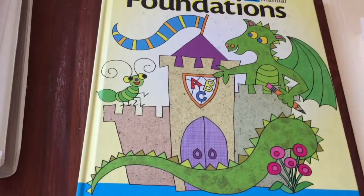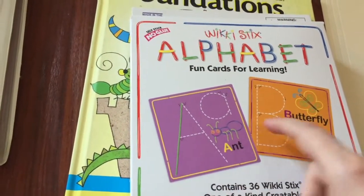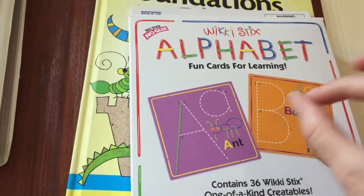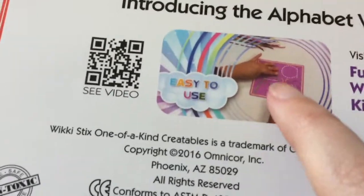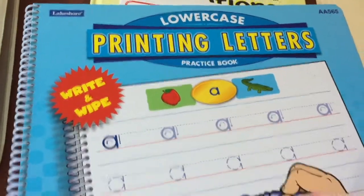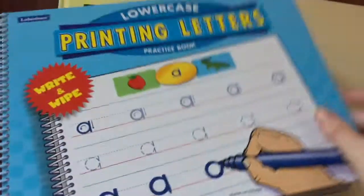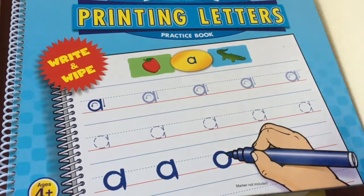And then this, Timberdoodle sent me this to review, and these you use wiki sticks, which are like wax covered pieces of string, so they bend and they're not really messy, and so you can see here you can make the letters out of the wiki sticks. And so I'll put these in, and then I have this white clean letter practice that we can use. He really likes that, and I have some other little letter activities as well.